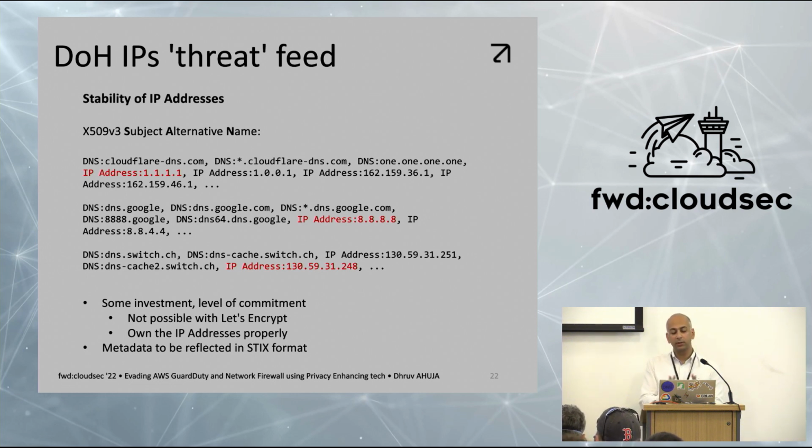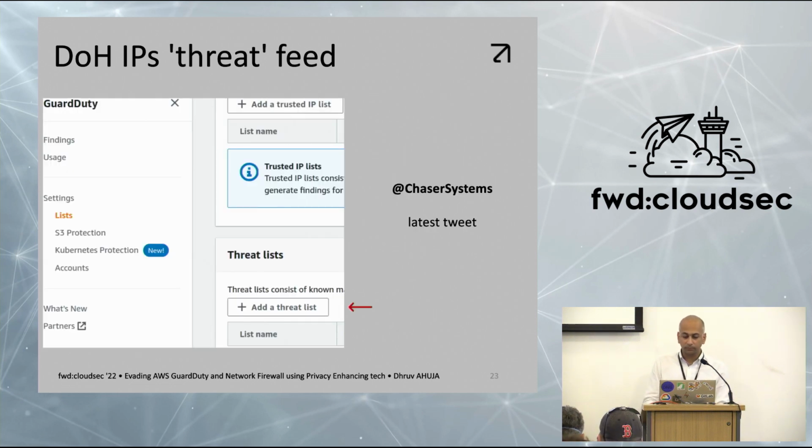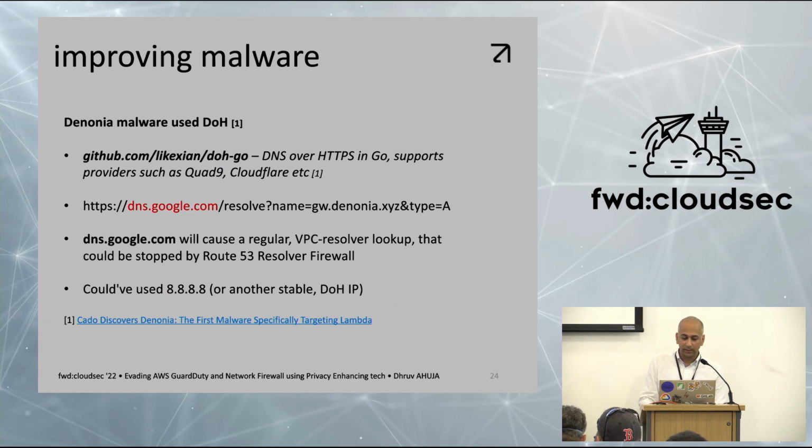So the conclusion from this, or my reading of this, is that these IP addresses are fairly stable and they can be relied upon. Like, for example, we've used 1.1.1.1 and 8.8.8.8 for how many years now? It's a text file. You can load this in GuardDuty, add a threat list. It's in the latest tweet. I will share that information on the last slide as well.